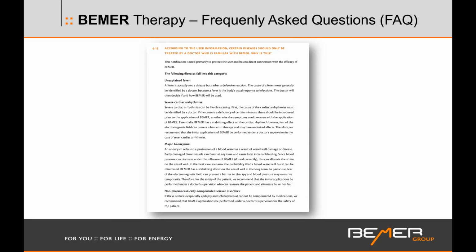Also, non-pharmaceutically compensated seizure disorders. This means not anyone who has seizures or who's epileptic, they shouldn't use BEMER. This certainly can be. But if they're not controlled pharmacologically by this, then they should ask their doctor, do you feel like it's okay if I use this device? This is also true with psychoses and schizophrenia. Not that they cannot use the BEMER, but if they're not being managed by a clinician and not being managed by medication to help control these things, then the doctor should be involved in the usage guidelines for this as well.